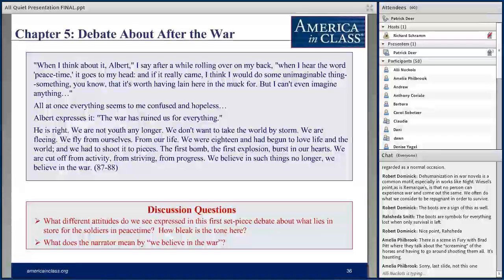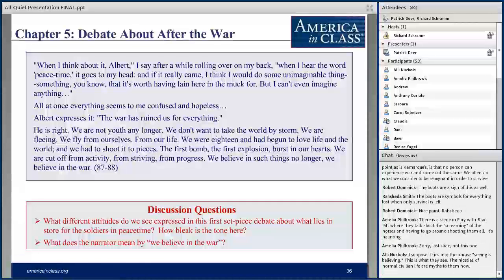we are cut off from activity, from striving, from progress. I know, Richard, when we were discussing the novel to prepare for this session, you drew attention to that word, being cut off from progress, in terms of the lostness of Paul's generation. We believe in such things no longer. We believe in the war. That is a pretty disturbing statement. We believe in the war. I think it's kind of radically ambiguous. I mean, what does that mean? There's no way to rightly answer that question. But a haunting statement. It's worrying.